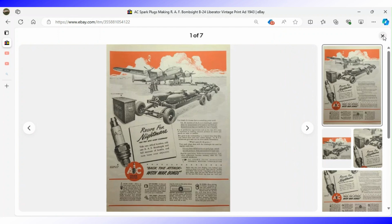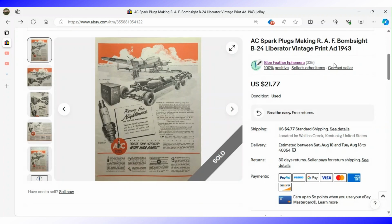Anyway, this ran in Look magazine in 1943. I sold it for $21.77. This was a global shipping program sale. It's on its way to the United Kingdom.